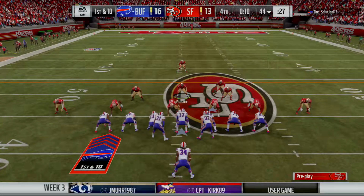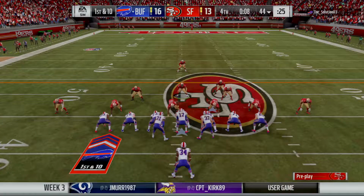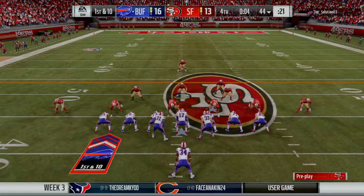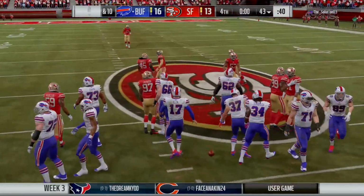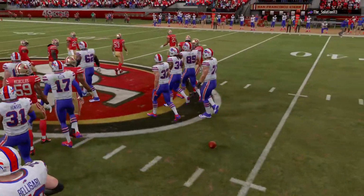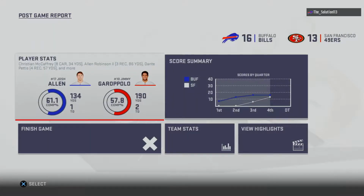Hurry up, here we go. Down to a knee here. The defense still with a couple of timeouts. We'll see if they want to use them. I don't want to overhype it, but this is a big early season game.